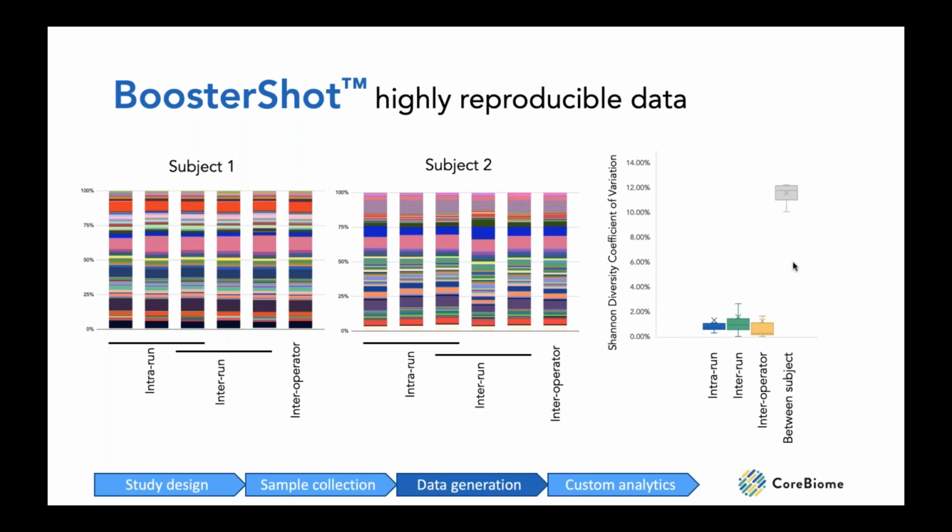So I've told you a little bit about some of the approaches that we're taking at CoreBiome to generate really high resolution and highly reproducible data. And now I'm going to turn it over to Dan, who's going to tell you about some of the things that you can do with this data downstream. Thanks, Daryl.